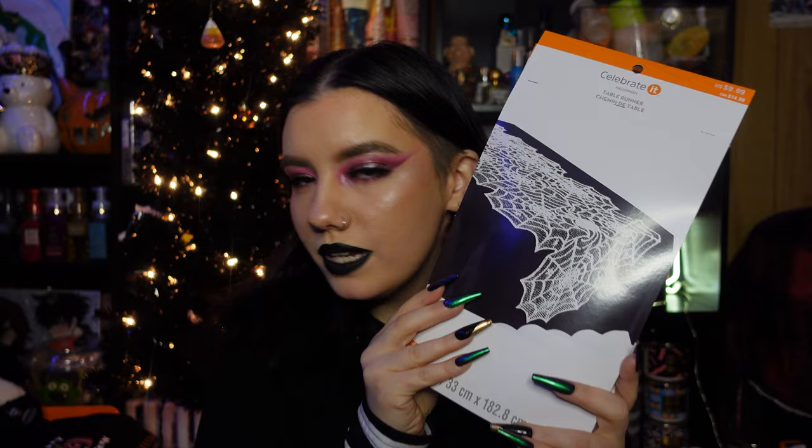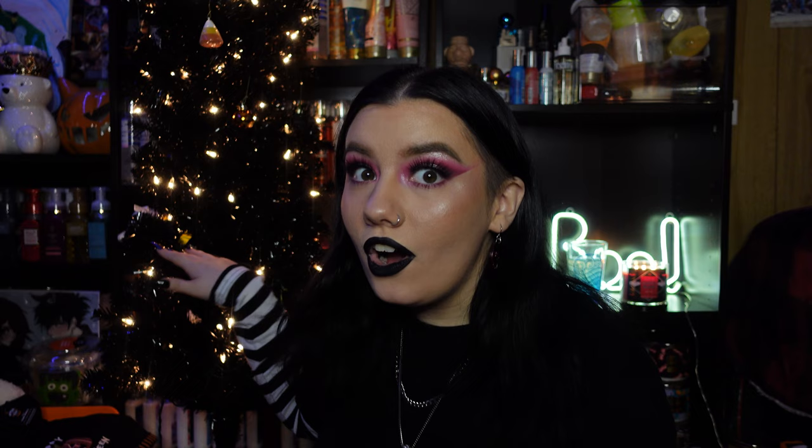And then up next, as you can see, I got this big tree behind me. It is a spooky Halloween tree. Okay, this is part of the haul. This is also for Michael's. I'm so happy to have this. This is also going to be our Christmas tree. The ornaments that you see on here, all of these ornaments are also from Michael's too.